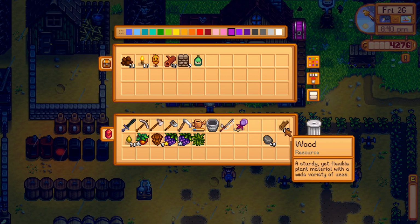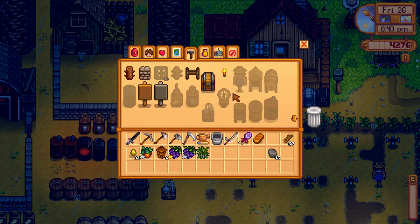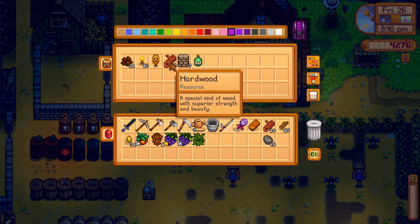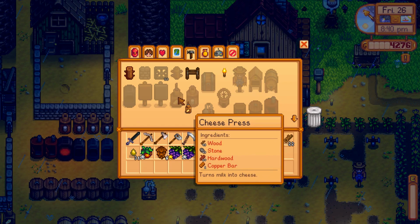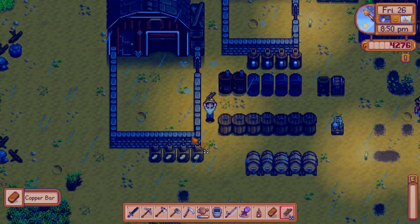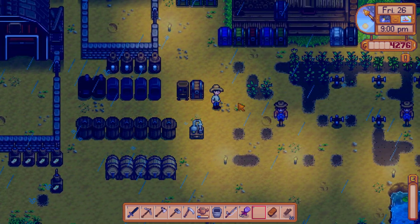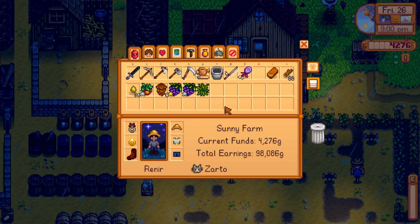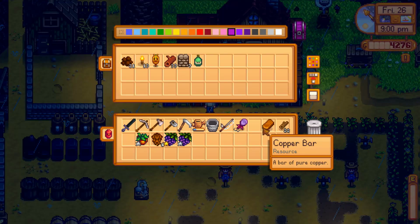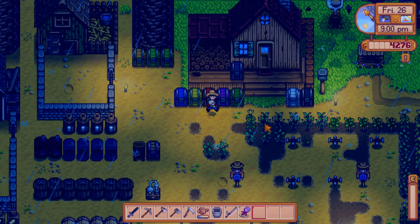Building materials. Wait, I guess we can make one cheese press just to have built one. What am I missing? Hardened wood. Cheese press. Voila. And that one is complete. I'm just going to place them like so. And let me think. You go in there as well as you. You are building. Forgot you. And mining goes in there.